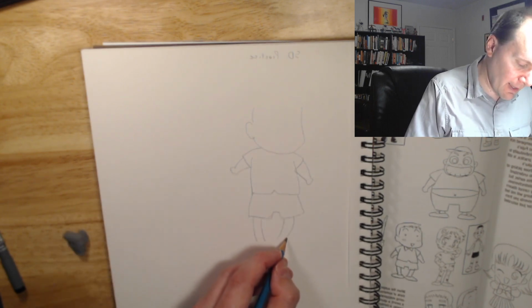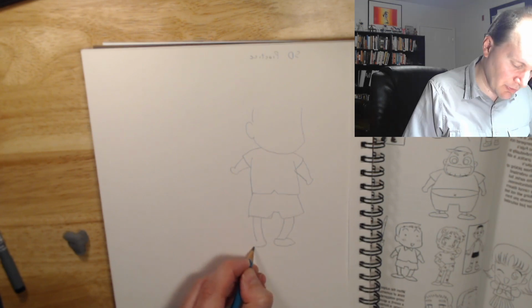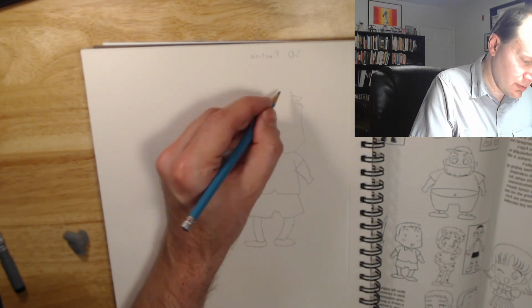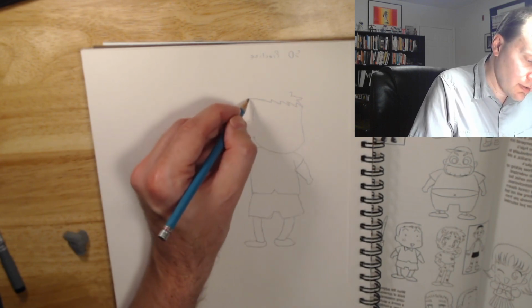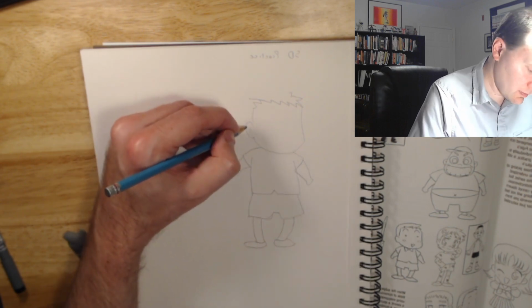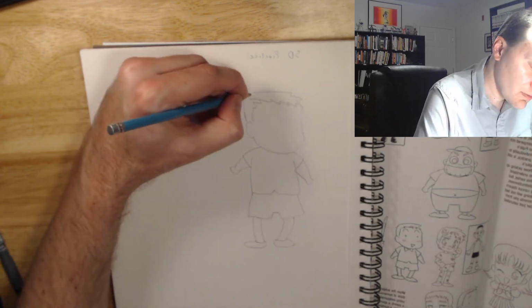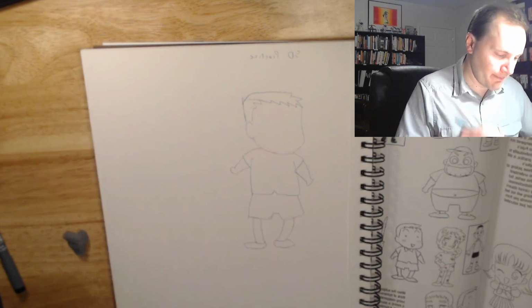Okay. And then shoes like this. Almost flats on him. And then we'll give him a simple, oops, a bit much. And whoop, whoop. I'll give him a little thing back there.